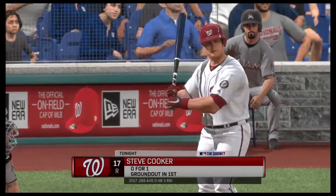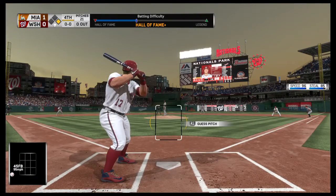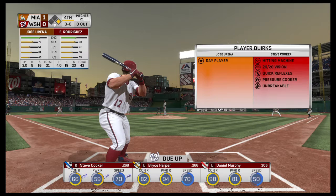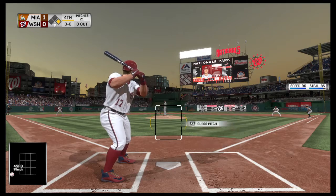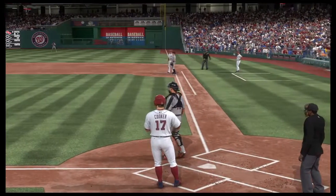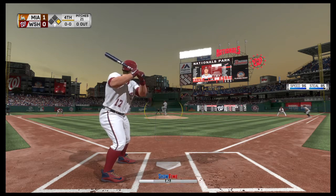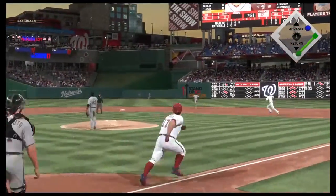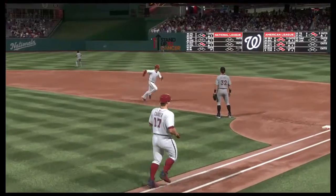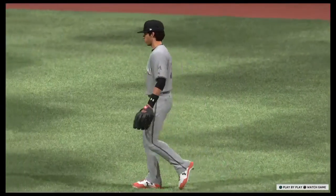Digging in for his second at bat, Steve Cook comes into this at bat 0 for 1 in the ball game. First things first, here's a throw over and the runner back. Line towards center field. Yelich is right there, 1 down, and he will scurry back to first as he'll think twice about trying to move up.